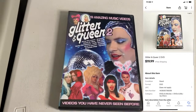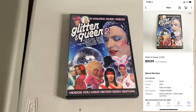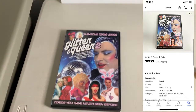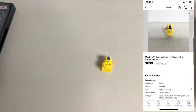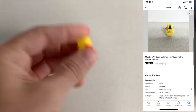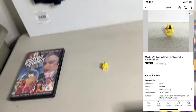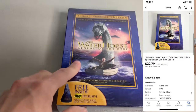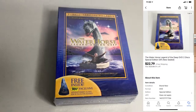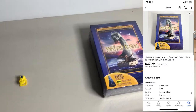Next up, sold another DVD, Glitter and Queer 2. This is pre-owned, sold for $19.99, solid sale. And next up, sold this little mask helmet, sold for $9.99. Get the dustpan, please. Come on, man, for this little thing. And then last up for the week, sold this, The Water Horse, Legend of the Deep, special edition DVD set thing. Ended up selling for $22.79.